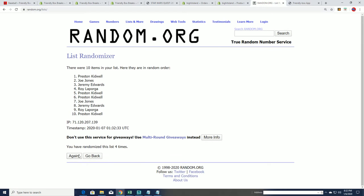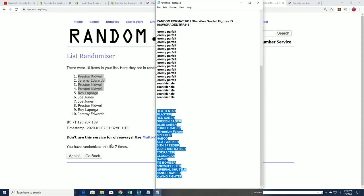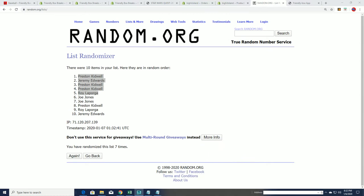So good luck being in the top five. Lucky number seven. And there's our top five right there. Congratulations to Preston, who did really good in there. PK, way to go. And we've got now our complete owner list here of 27 owner names for Bowman's Best.